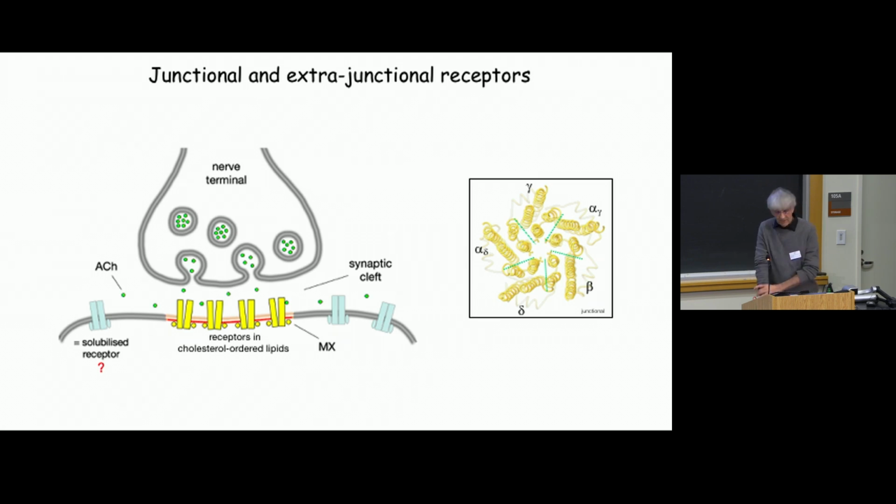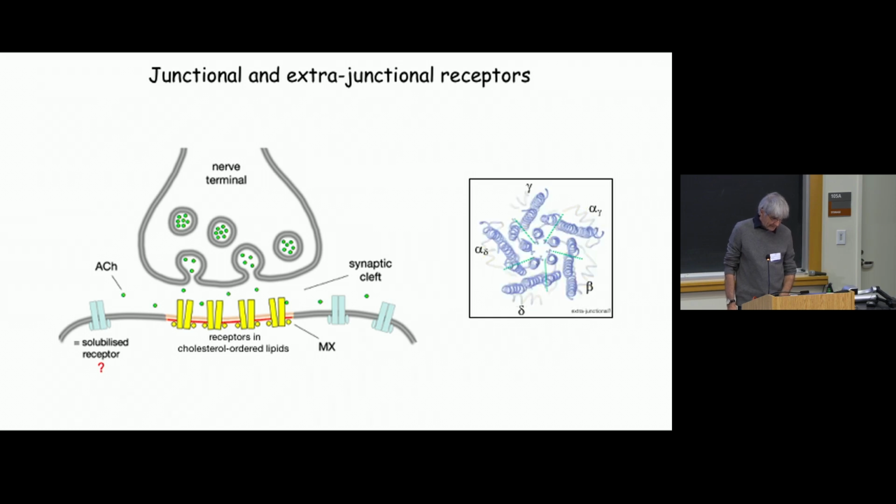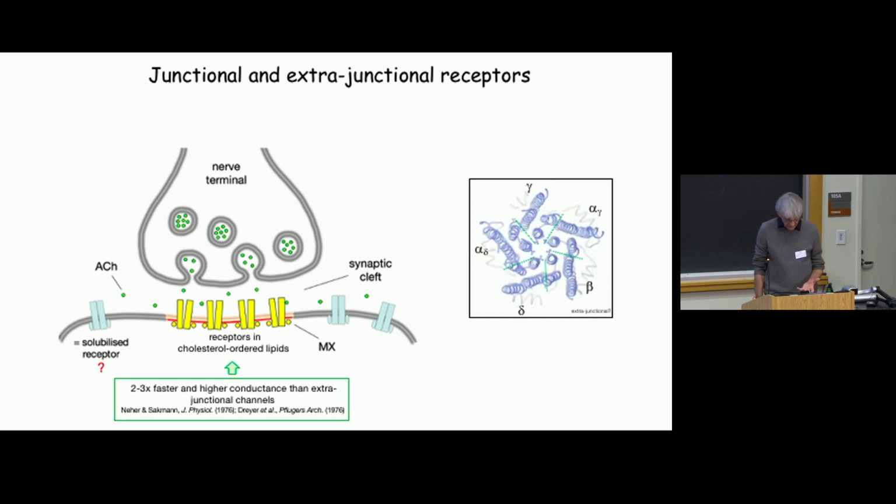And actually it turns out that almost 50 years ago, electrophysiologists working with denervated and normal nerve muscle fibers showed that there are exactly two forms of receptor, one at the synapse that has a high conductance and works 2 or 3 times faster than the extrajunctional ones outside. So that's a good hypothesis based on the data that we've got at the moment. But of course, we're not sure that the nanodisc structure is actually what they represent.